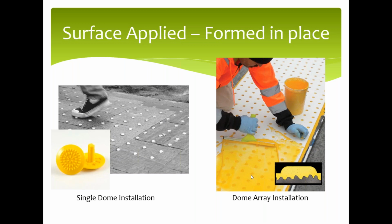And the other is formed in place. This white portion here is a mat, a form, where the liquid epoxy, in this case, is being squeegeed into the form. The field has already been created separately, and now they're creating the domes. And when they lift this mat off, it will leave behind a domed shape of the material, and it leaves a complete array. They typically do not form these as single domes, though they can, but it's usually as a touch-up or maintenance kind of application when they do that.